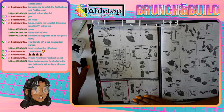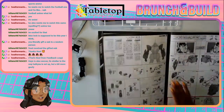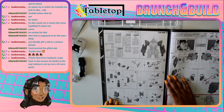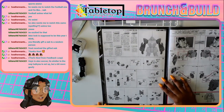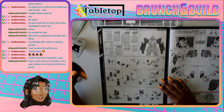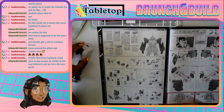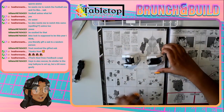Am I supposed to make 2 of these? I'm honestly not sure. I think I was supposed to make 2 of these, and I just never did that. Because I made 2 of these. I know I did that. Man, the arms have so many pieces. Yes, here's my 2 little arm holsters.